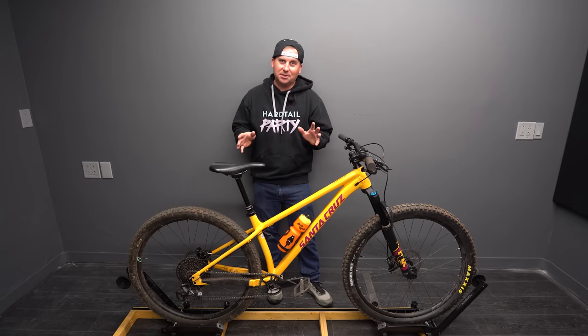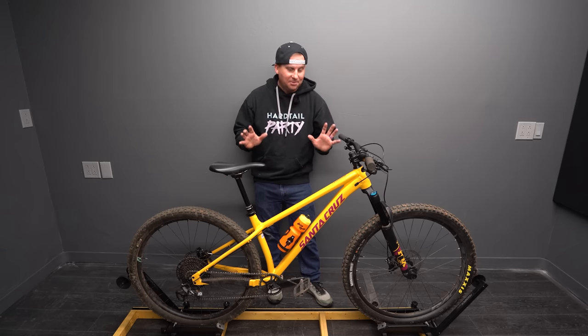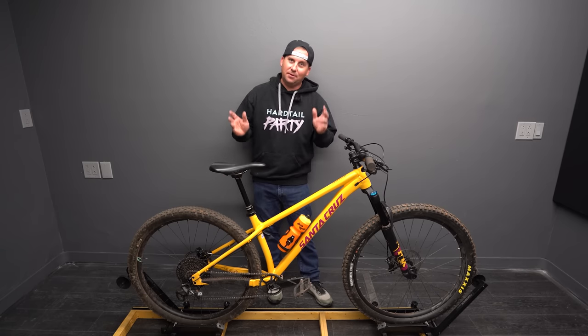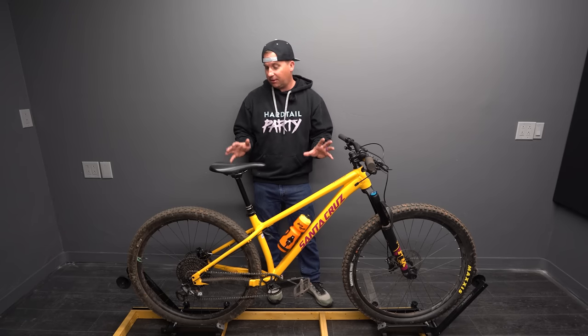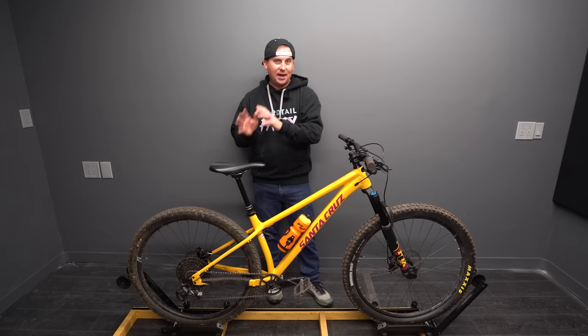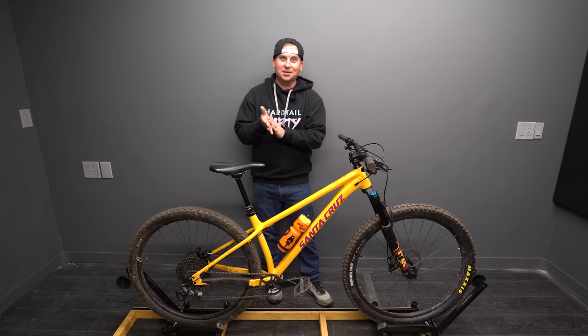Today we're getting experimental. I have created a device I call the GEOMETER, and it helps me measure actual geometry of the bikes I have in for review. So today we're going to throw a few bikes on here and measure their actual geometry and compare how that is to the geometry chart posted online. I'm excited. Let's learn something.